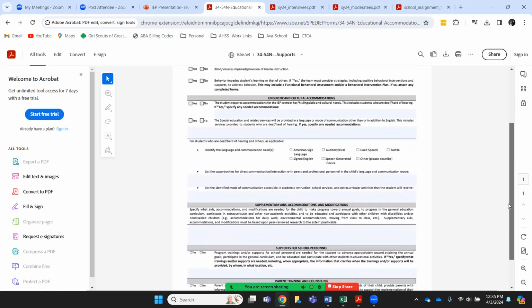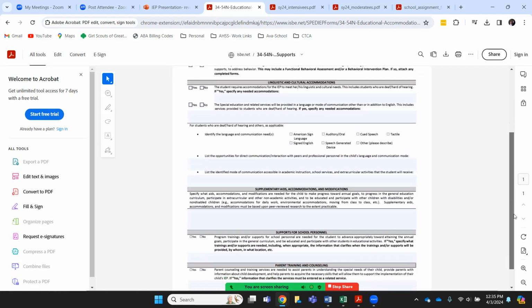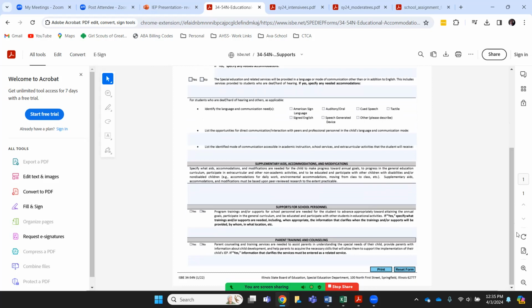Looking at cultural accommodations, does the student require any accommodations to meet his or her linguistic and/or cultural needs? Special education and related services will be provided in a language that the child can understand, other than or in addition to English. The next one, for kids that are deaf or hard of hearing, indicates what their language and communication needs are, lists opportunities with peers, what this looks like, and identifies the mode of communication. Supplementary aids and accommodations, there's a section for all of that. And then supports for school personnel.